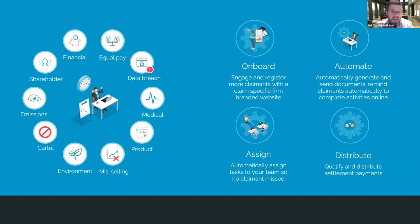Main challenge is just the numbers. You've got the ability to sign people up, deal with people at different stages, making sure that you're vetting your clients and they're meeting your criteria, making sure you're keeping people up to date. And this takes up a huge amount of resource that takes away from the ability to progress the generic case itself. So it's just that ability to deal with the large numbers and manage them and keep everybody up to date.